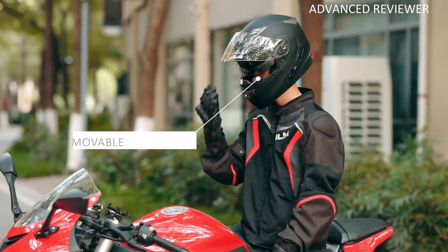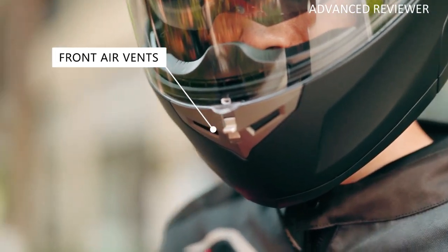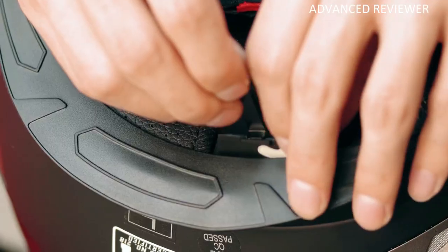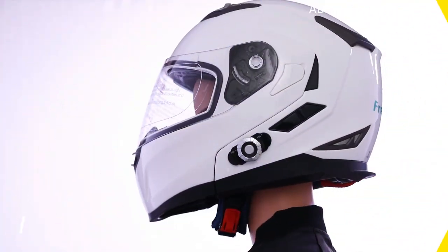It keeps your eyes safe from the elements and has the necessary DOT certification. For peace of mind, it comes in many sizes and colors, so you can choose the fit and look that works best for you.